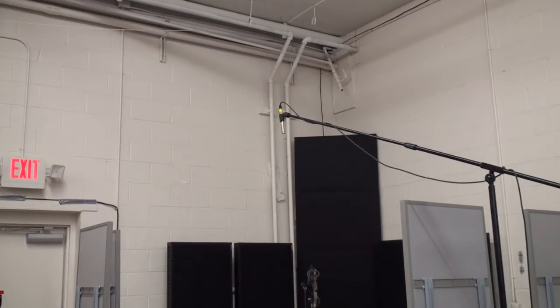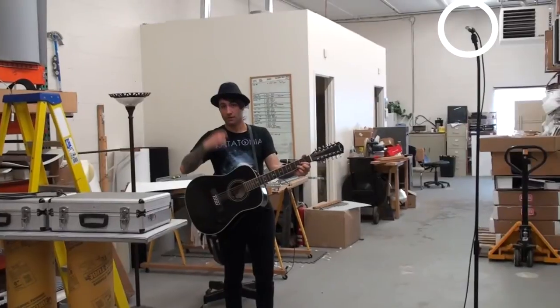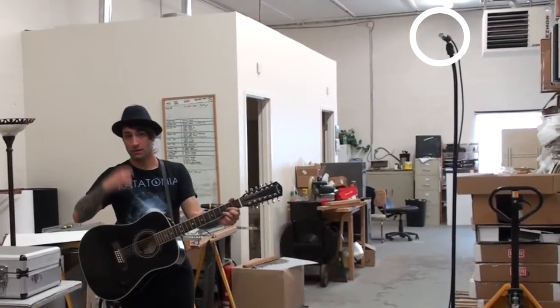For phase reasons, I will make sure the distance between Rob and the first room mic is at least 3 times the distance between Rob and the close mics. This is commonly known as the 3-to-1 phase rule. The second room mic will be much further back into the room to capture the biggest, wettest clump of sound possible.